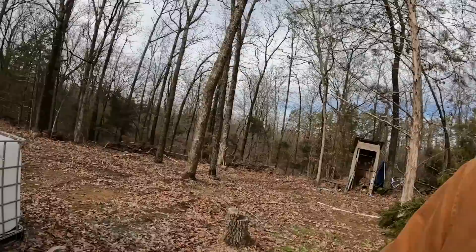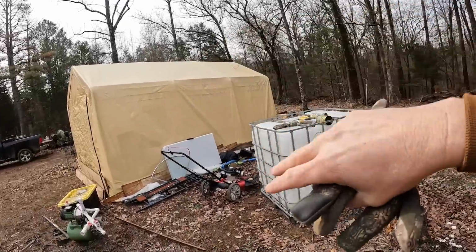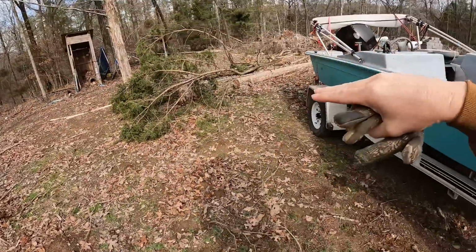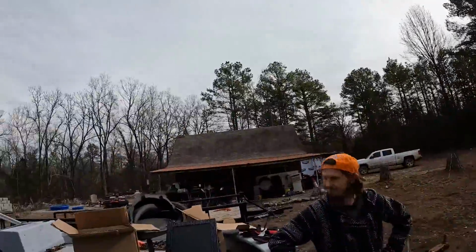So I'm curious. We decided that we're going to put the goats pretty close to where they're at right now with this little canopy here. We're going to run right along the side here, kind of go across the back and come back up, and then go right across here. And my cabin is right there.